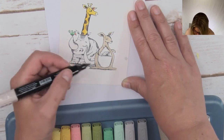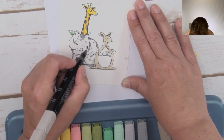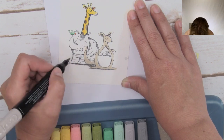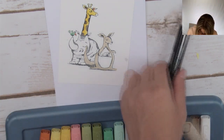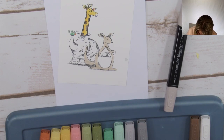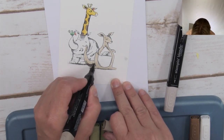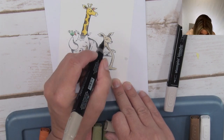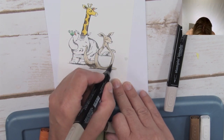All right. So let's go ahead and do his tail right up into the rhino, because his tail is going right up into the rhino. I'm leaving that light out because I'm leaving them all out, but I'm going to use that one again in just a minute. A little bit of shading, just a touch on a couple of areas here on Kanga. Not too much, because I don't want her to be too dark.